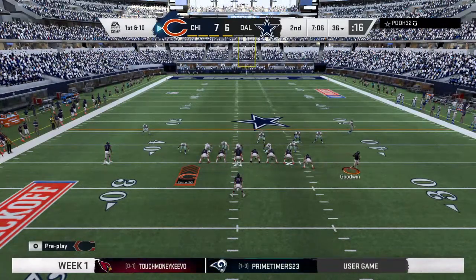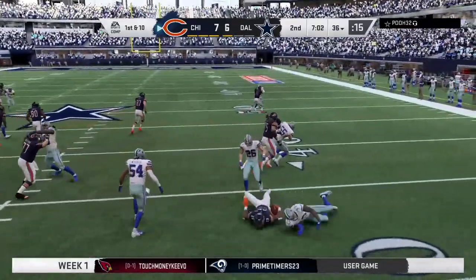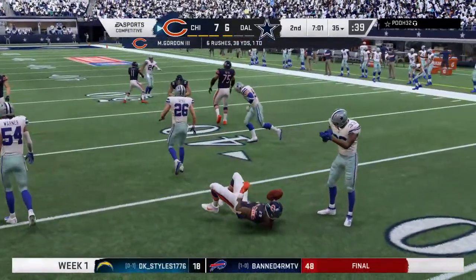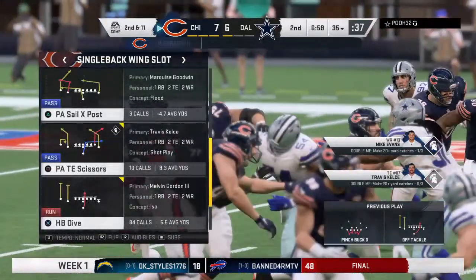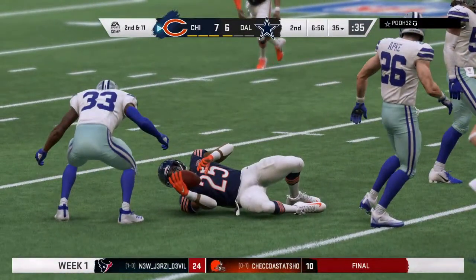So from the 36 now, 1st and 10. Here's Gordon. And that play is blown up, losing yardage back at the 35. It's a loss of a yard there, and it's 2nd down.